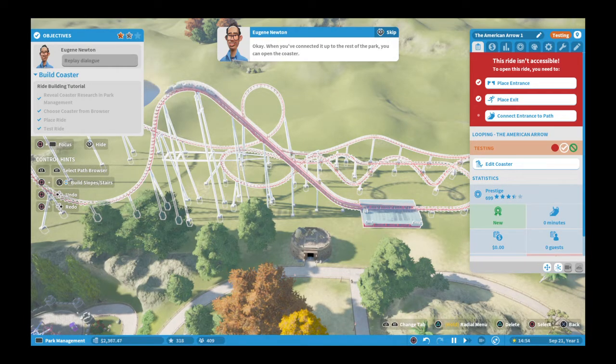differently. Okay, when you've connected it up to the rest of the park, you can open the coaster. Eugene? Again, apologies. Open the coaster!